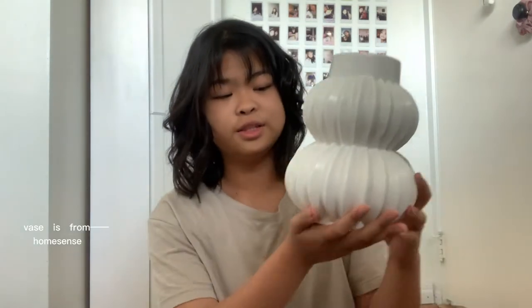For my room, I actually went to HomeSense since there's a lot of stuff at affordable prices for decor and stuff like that. I got a really nice vase, just plain white, but the shape is nice. I got a vase since I've been thinking of putting flowers in the room. I also tried flowers for my room. I'm surprised their flowers are affordable too. So yeah, that's basically what I got.